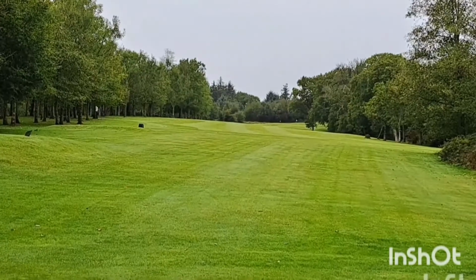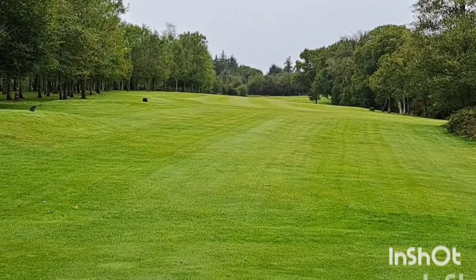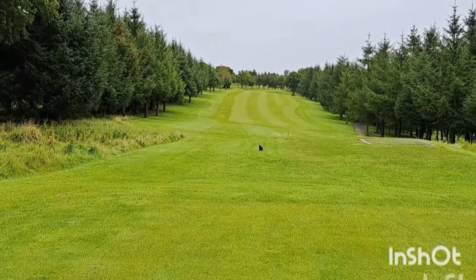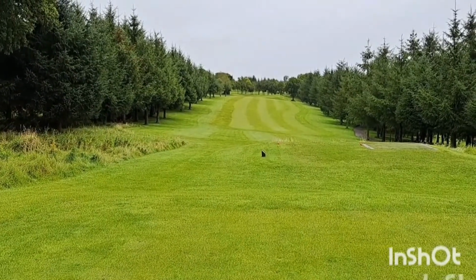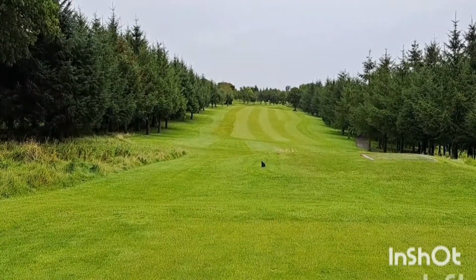Looking up the fourth at Ashbury Beeches, 385 yards. All the way up the hill, a tough hole this one. Fifth hole at Ashbury Beeches, 348 yards, par 4. Sweeping roller coaster fairway, sloping left to right. You see the green up over the crest.